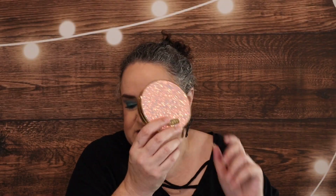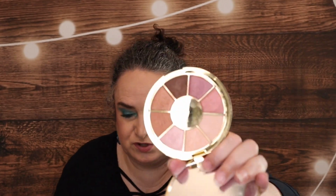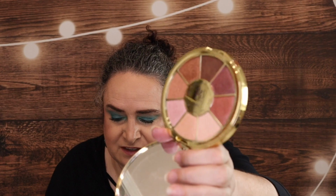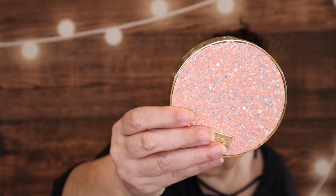This is the Rainforest of the Sea Sizzle palette, and it's pretty. It's just not my jam, so I'd rather give this to somebody else who can get love out of this. Look at that packaging on it. It's so cool.